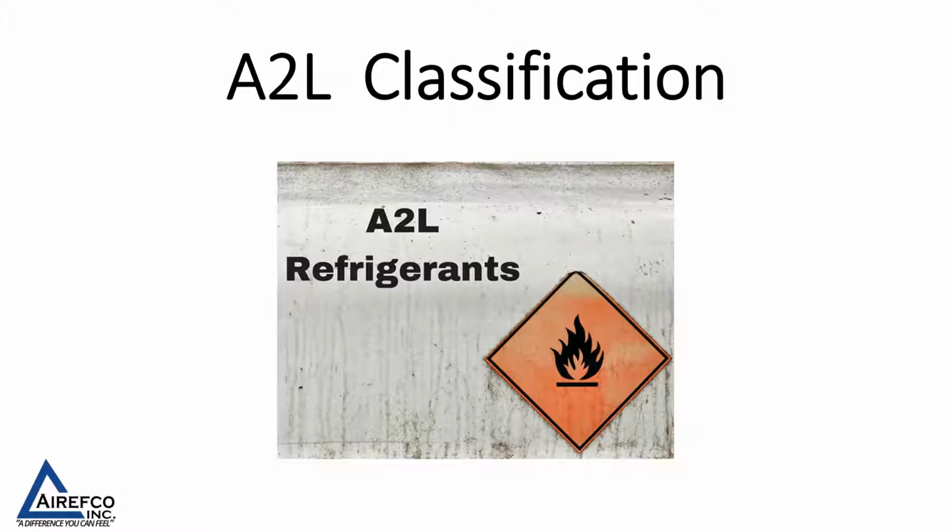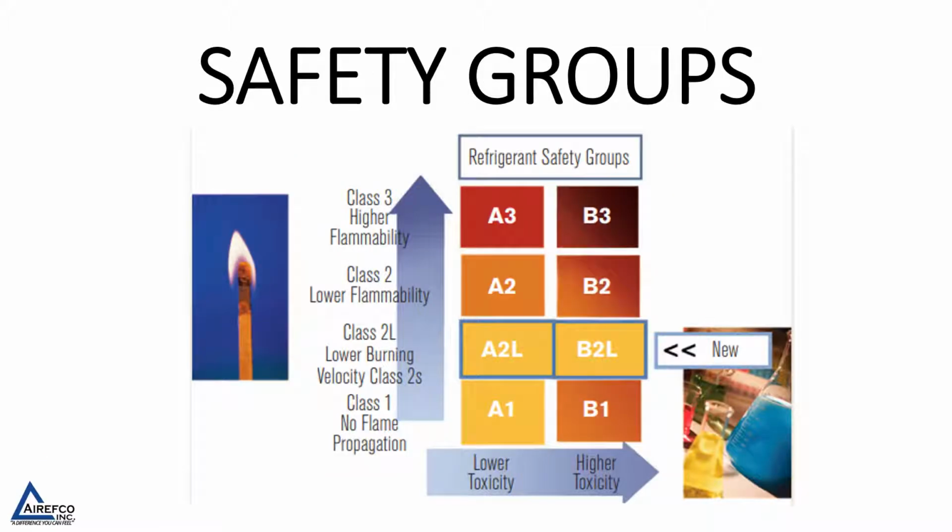R454B refrigerant is being classified as an A2L refrigerant. This means that it is a flammable refrigerant. R454B is rated as an A2L refrigerant, which is a Class 2L, lower burning velocity Class 2S.